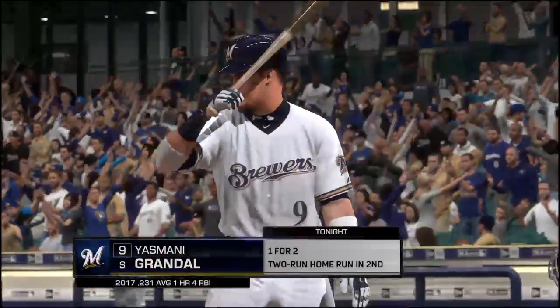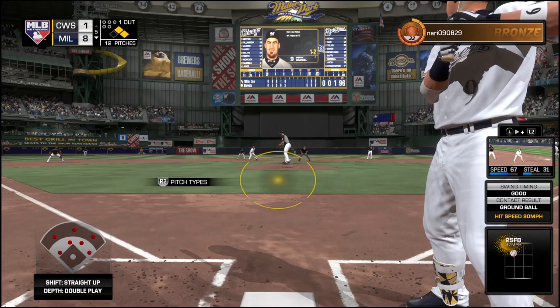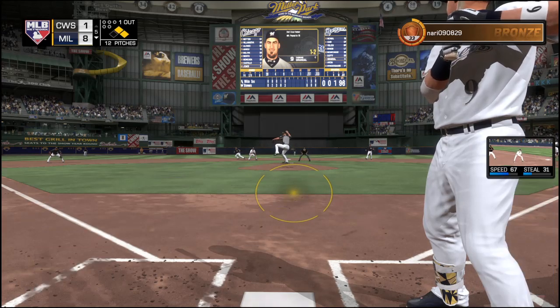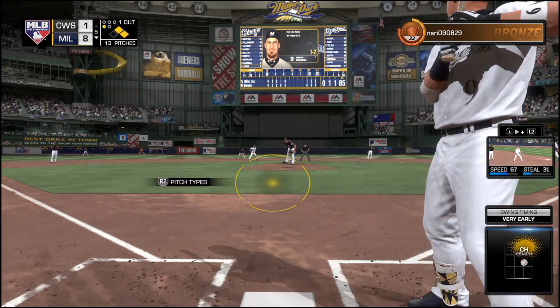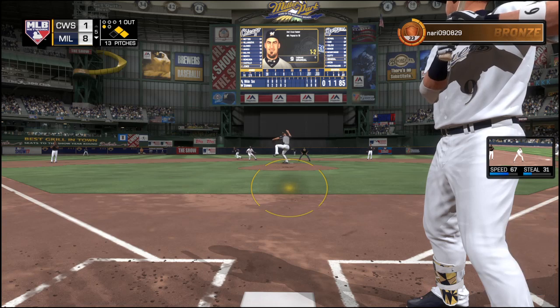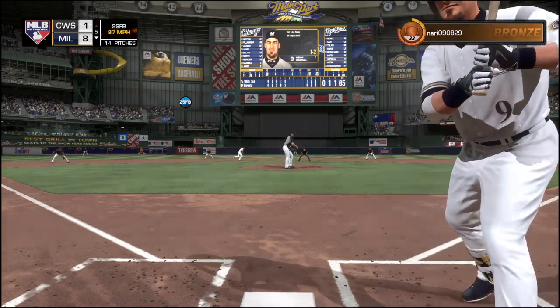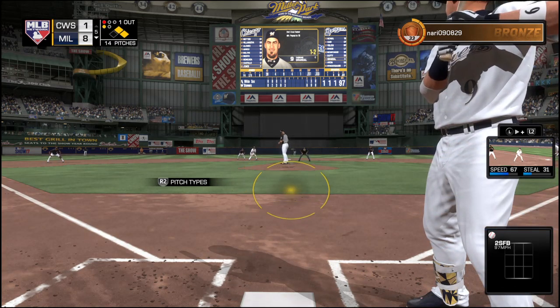Here's the catcher, Yasmani Grandal. He comes in 1 for 2 with that home run he hit earlier. First pitch on its way. And he jumps at a changeup, a swing and a miss. Well, that's a true indicator he's looking for a fastball in. He wanted to spin the wind right there, knock one as far as he could. He got the off-speed pitch inside, and he pulled off of it.